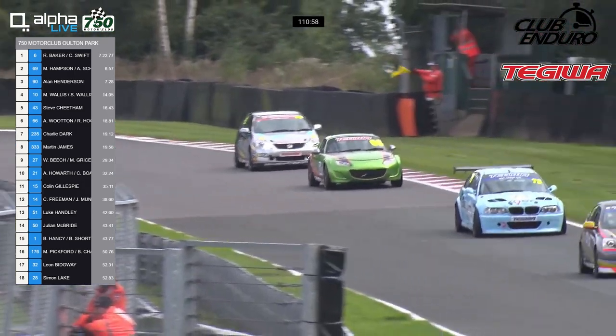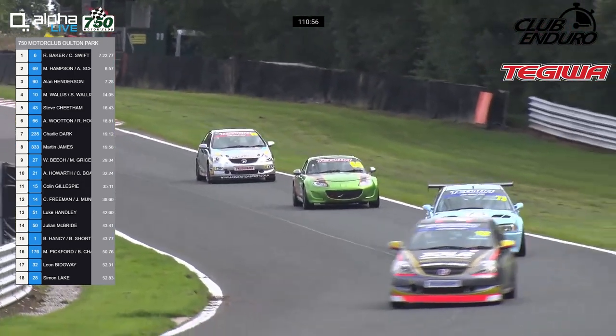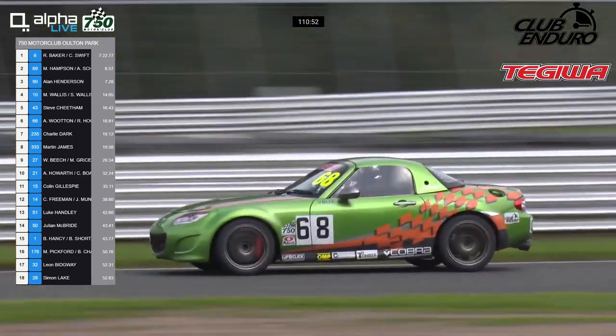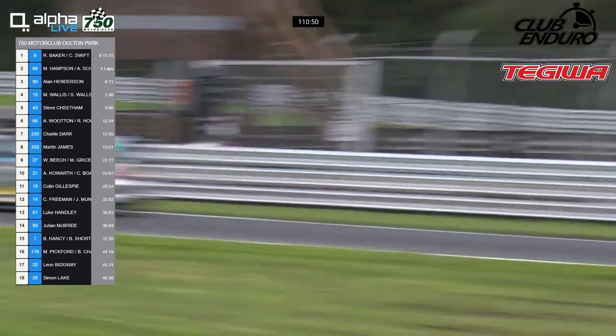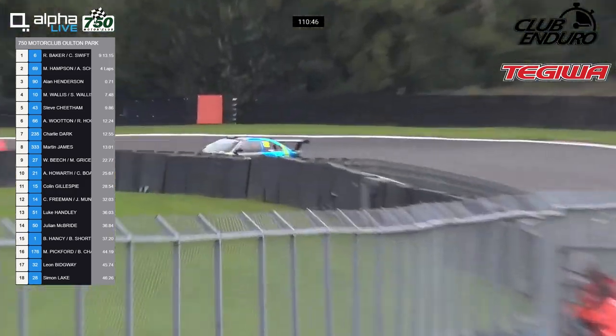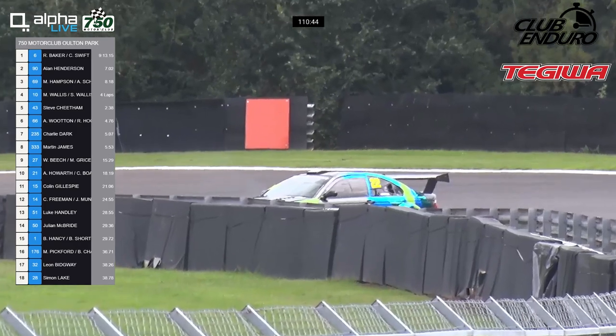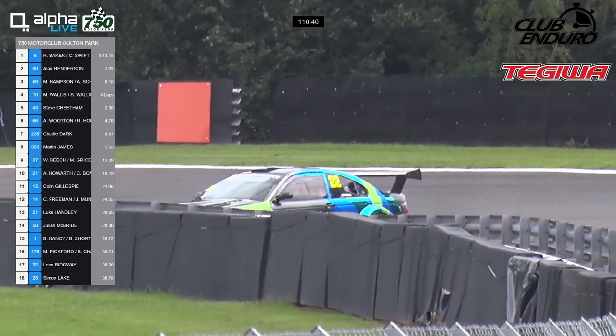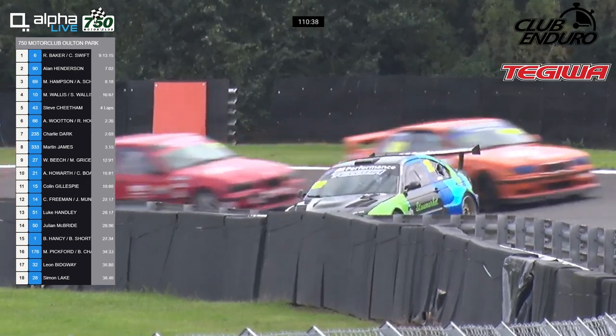Oh, and there's a car that spun there in a very odd place on the exit of Shallow's Corner. Just caught a flash of it on the screen, but I didn't see who it was. It was a blue car. Try and work out who that was. That's a very odd place to have a spin, really. There we are. Can we see who that is? It is the 22 car. Oh dear. So that's, were you talking about the Browns, weren't you? Yes, they probably wish I hadn't now.